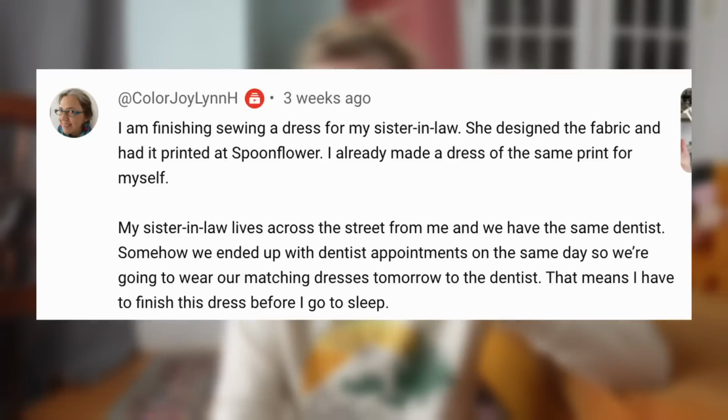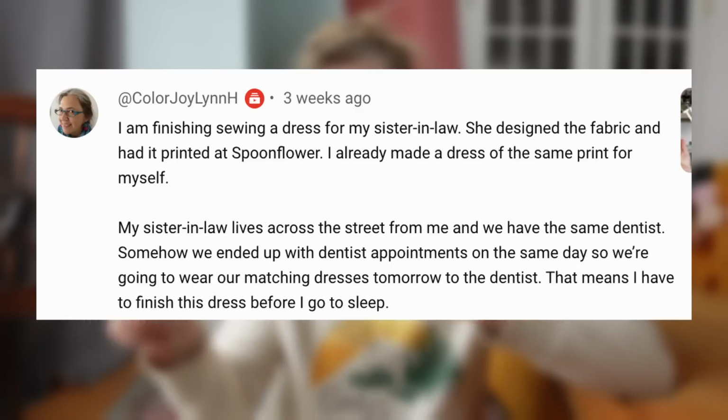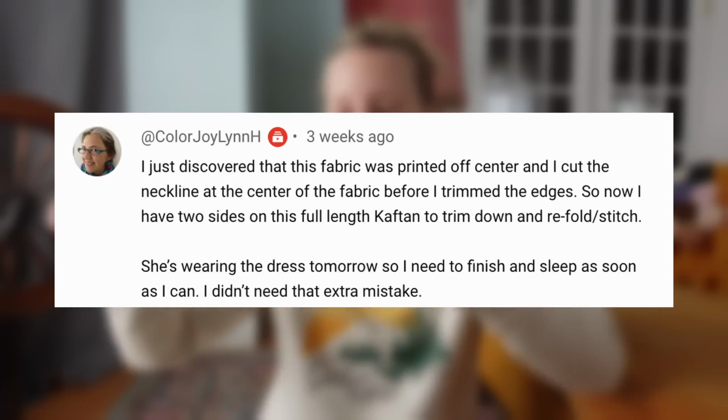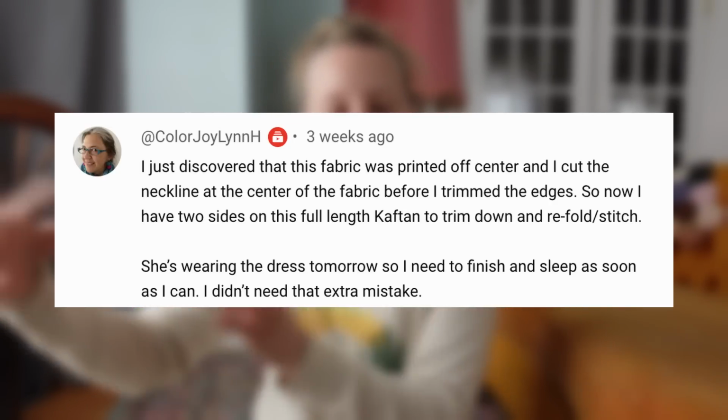Sometimes I even get play-by-plays. My favorite one recently was somebody told me that they were sewing a dress because they needed to match their sister for the next morning when they both go to the same dentist and they had appointments at the same time and they wanted to wear matching outfits. So I got these breadcrumb trails, Hansel and Gretel style, throughout my videos with the vague updates of where she was in the process. She made it in time, but she stayed up to something like 5 in the morning, so that is dedication.